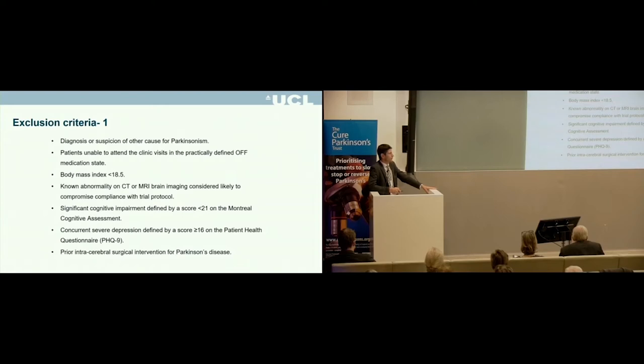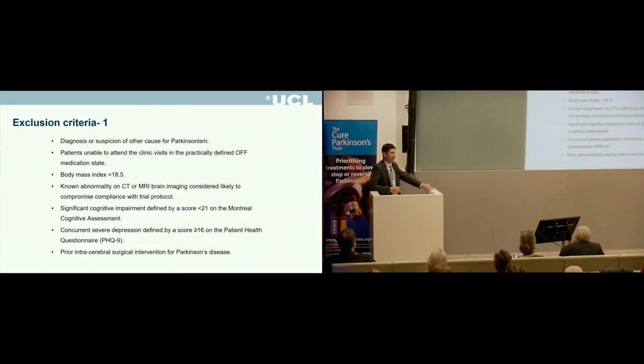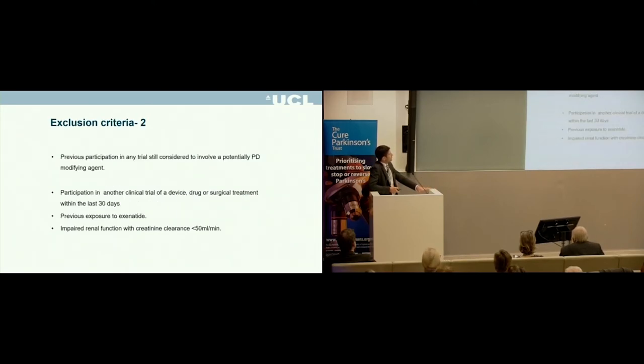If they've got some brain problem that means that they may have an issue over the next 2 years, then we can't recruit them. If they already have significant dementia, or if they already have quite profound depression, or if they've had some previous brain procedure, such as deep brain stimulation, then we've decided not to recruit them, because things like deep brain stimulation can have such a profound effect on Parkinson's disease and it can be changed during the course of the follow-up that it might again hide our ability to see the effects of exenatide. There's a lot of exclusion criteria.